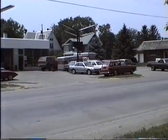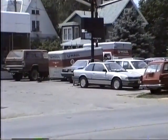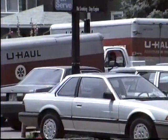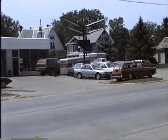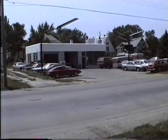You can see he deals with U-Hauls and pumps no gas anymore. There's not enough money in the gas business, he says.